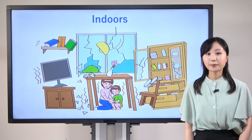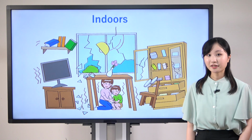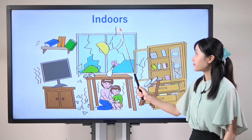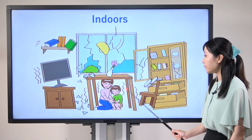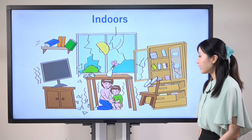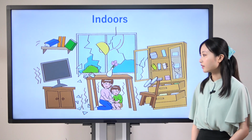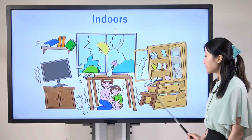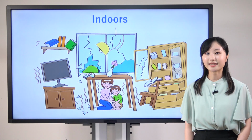So, how can we protect ourselves when an earthquake occurs? I will show you some cases. The first is when you are indoors. If you feel the ground shaking, get under a table immediately. Even after the shaking stops, be aware of your surroundings. Windows and dishes may be scattered on the floor, so protect your feet by wearing slippers and shoes.